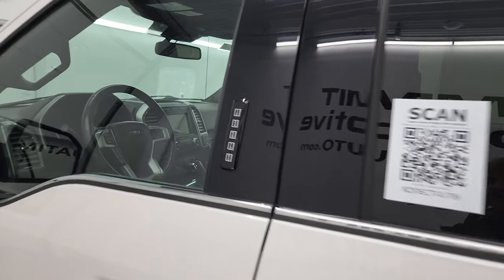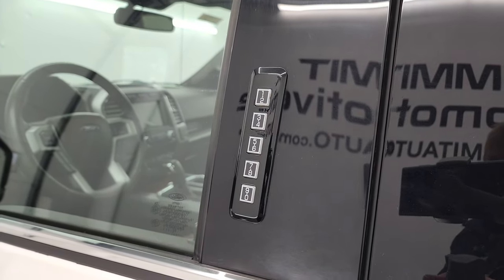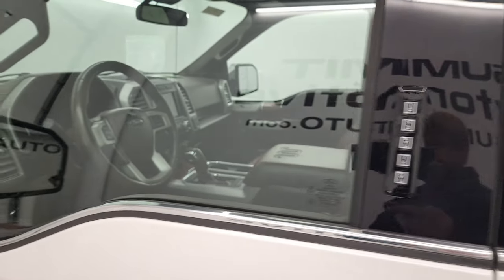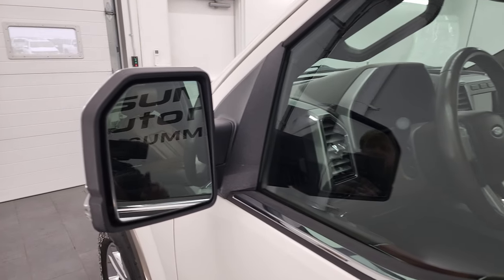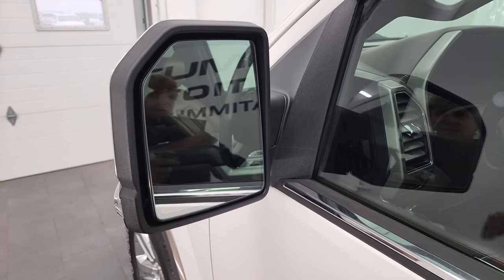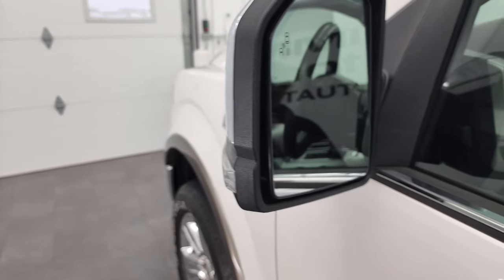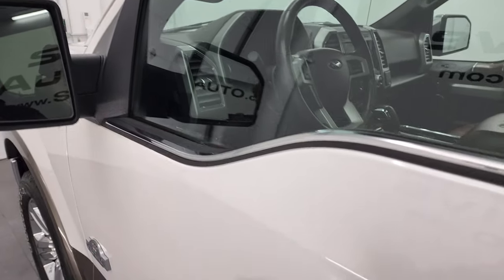Does have the driver's side door code entry. We do have the code for this truck. If you ever wanted to figure out what your door code is for your 15 to 22 F-150, in the upper right-hand part of the screen, I got a video showing you how to do that. Find it on your truck. Heated mirrors, blind spot monitoring, built-in directional signals. These mirrors power fold in as well.